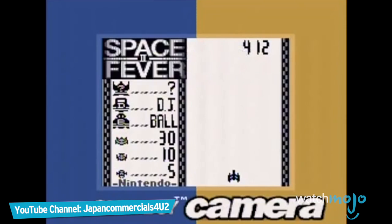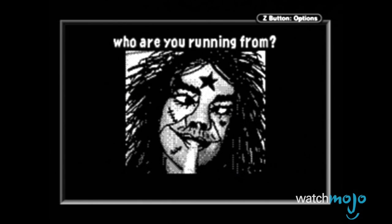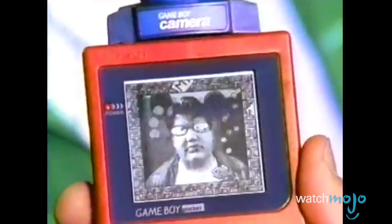But the bundled games were silly, and the photos were terrifying thanks to the limitations of the Game Boy display. Seriously, the portrait pictures kind of look like plot devices from a horror movie.